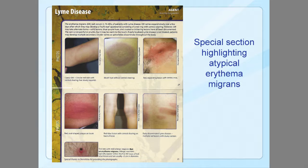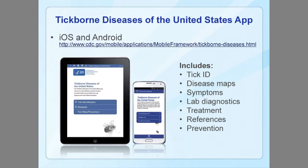Some people may have questions about whether that's an erythema migrans rash or what is it, and so we're helping people understand what differentiates an allergic reaction from erythema migrans. Again, it's been very popular. We've had great feedback, and I'm told that some providers here in Canada also use it, so that's great. Next slide.